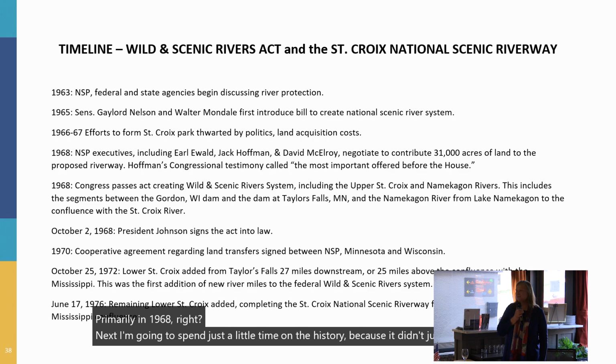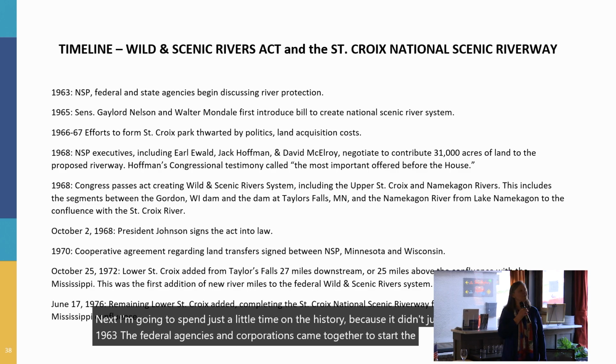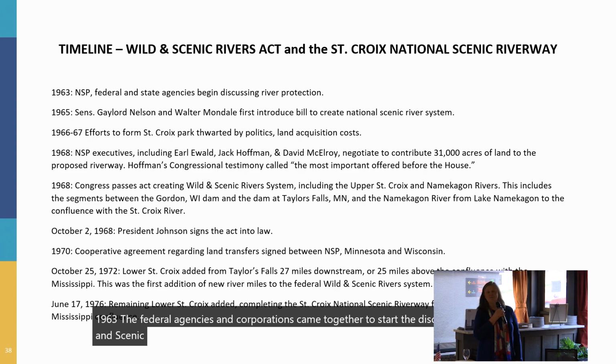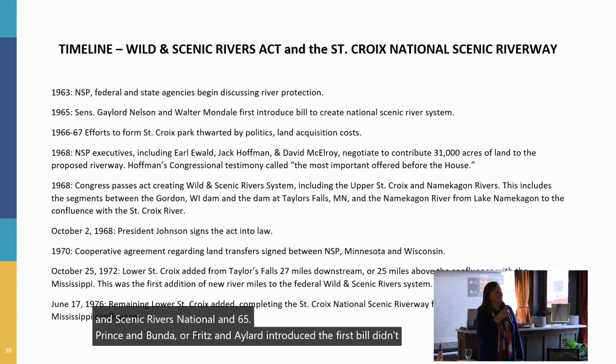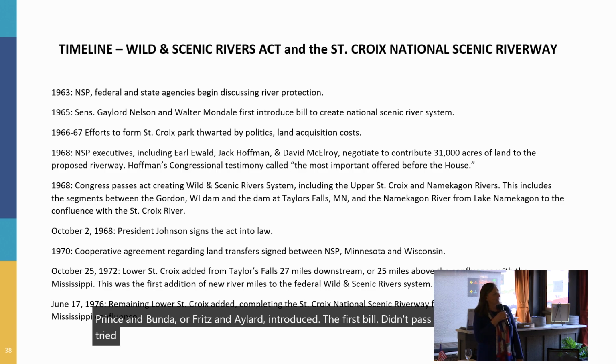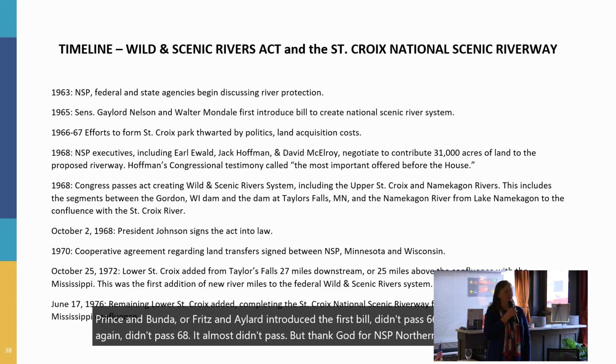1963, the federal agencies and corporations came together to start the discussion about wild and scenic rivers nationally. 65, Fritz and Gaylord introduced the first bill, didn't pass. 66 to 67, they tried again, didn't pass. 68, it almost didn't pass, but thank God for NSP, Northern States Power, now Xcel Energy.